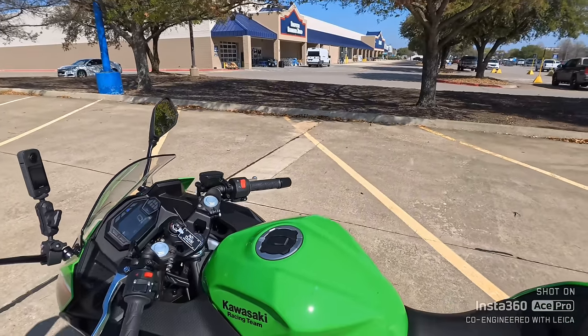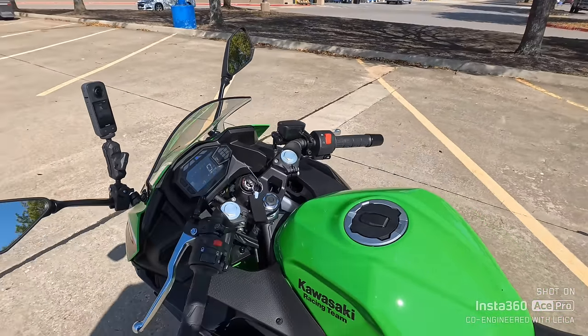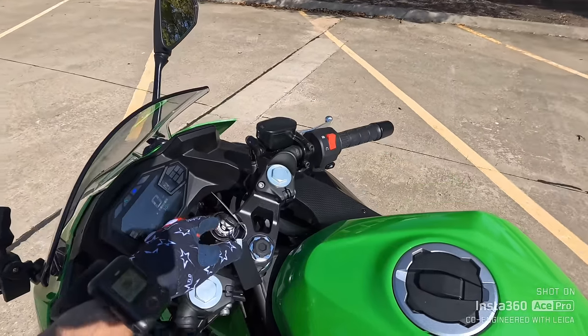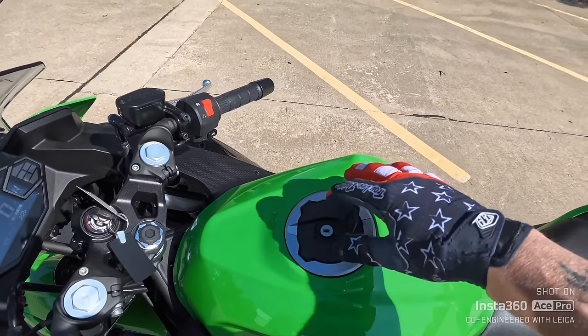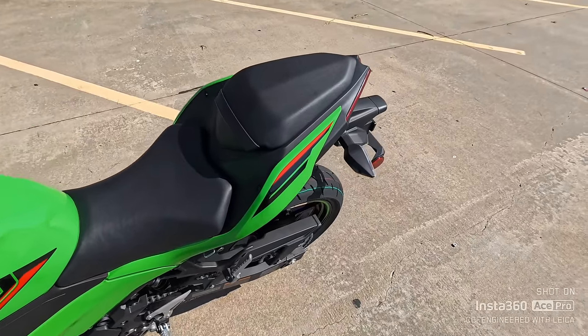They do make an SE model that is keyless entry, and it is super cool. I mean, you carry a key fob, and you don't need a key. You just walk up to the bike. It does have a locking gas cap. But look at this beautiful Kawasaki green.